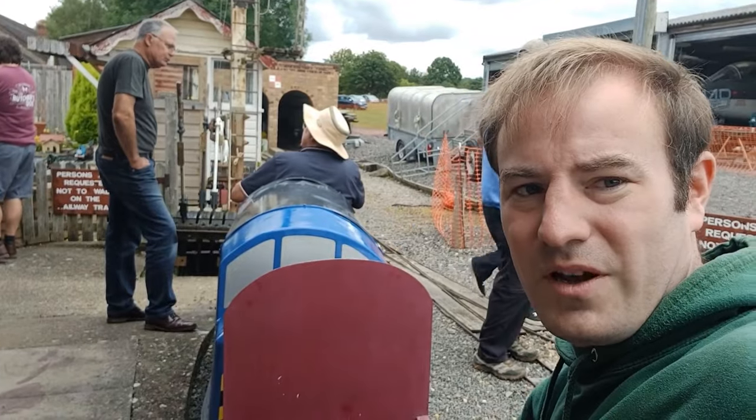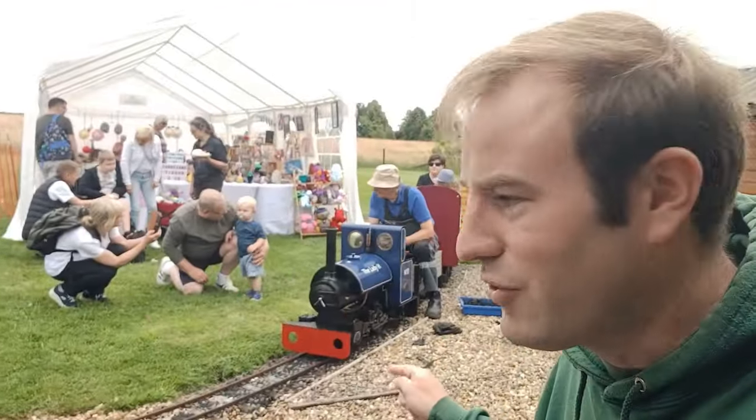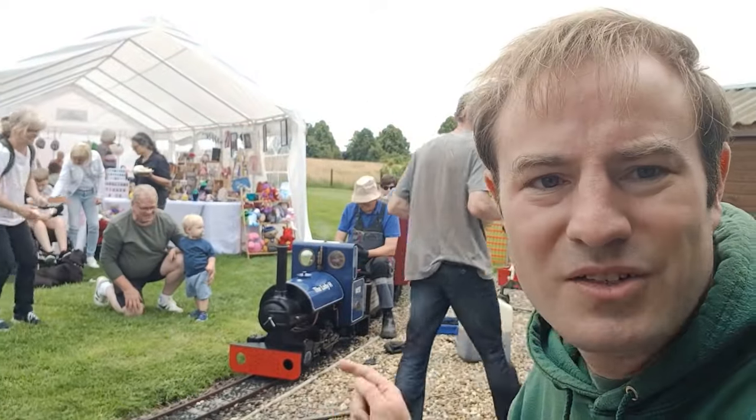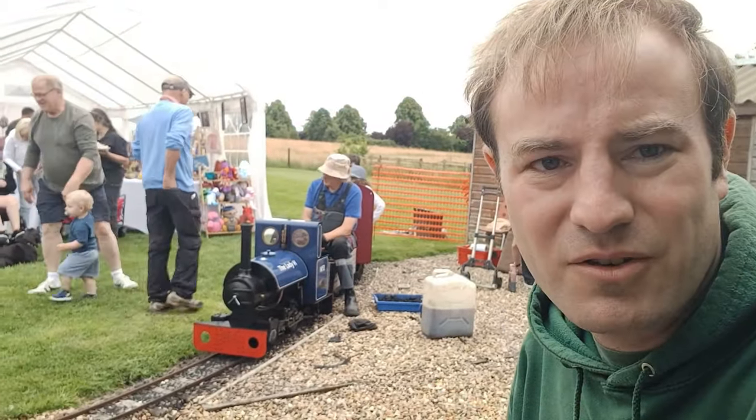So here we are, we're going to go for a ride on the diesel train. The diesel train does one circuit, the steam train does a separate circuit. So what it means is we'll have a ride on this first, and then we'll go and have a ride on the steam train.